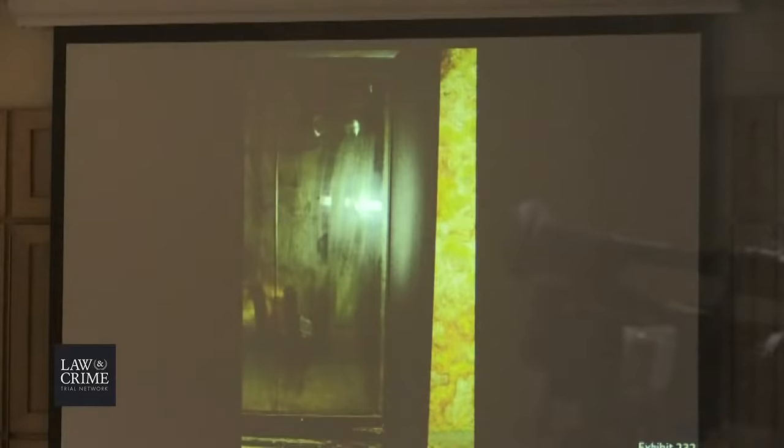It appears that an object was dragged across that surface in an attempt to clean that surface. There appears to be a residue. Is that a fair statement? Yes, this appears to be a smear is actually what it appears to be. Could you describe at all what that residue was, dry, oily, something else? I really can't get into that because I did not do any further examinations of that. Okay, fair enough.